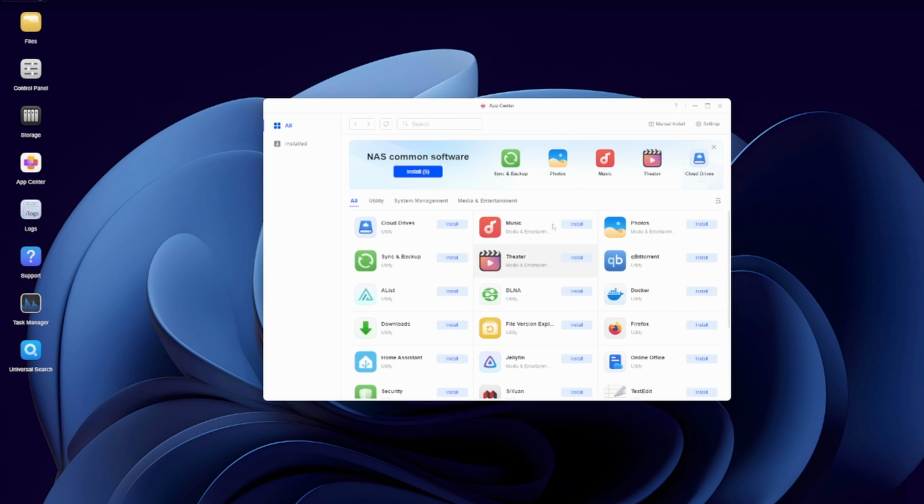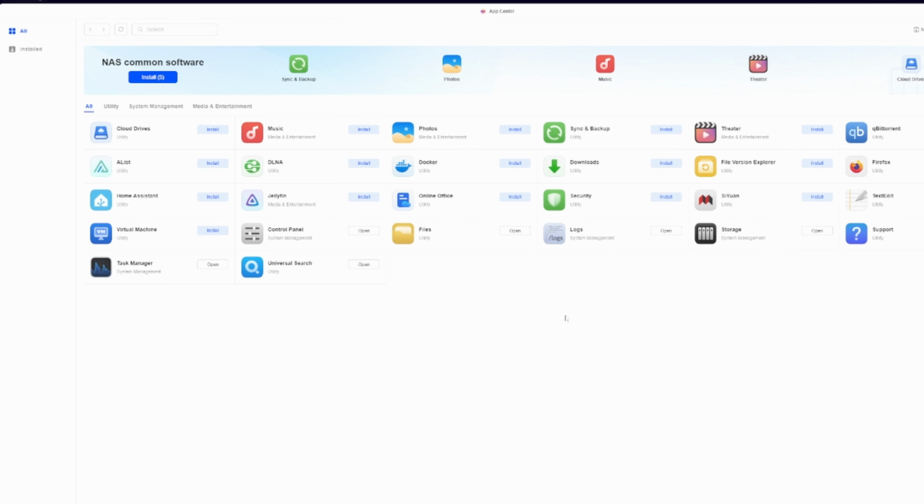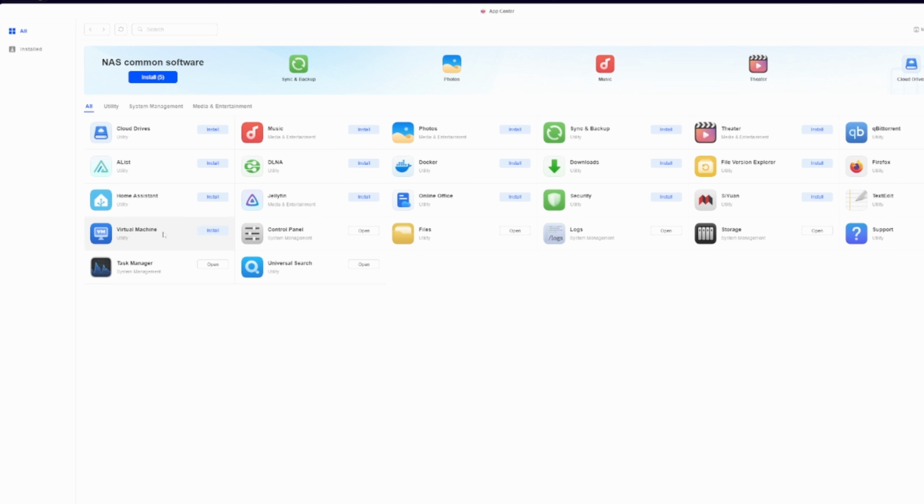App Center, we can download any apps that they have. So we have got cloud drives. Not sure why you want cloud drives if you're going to be using a NAS for storing your own stuff, but you may need it as a backup. Home Assistant, Virtual Machine, Task Manager, Universal Search, Control Panel, Jellyfin, Music, Photos, Docker.